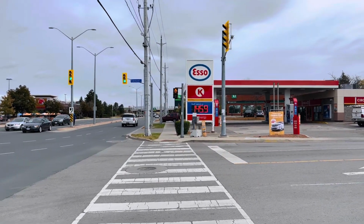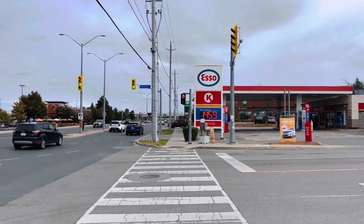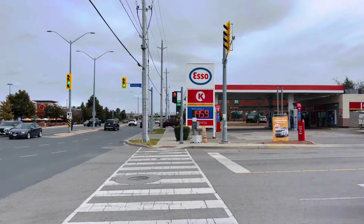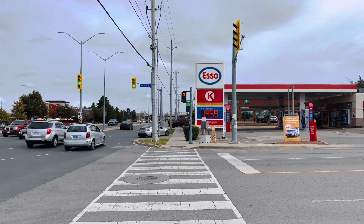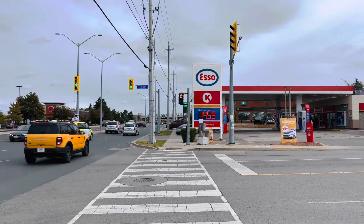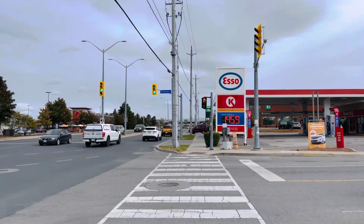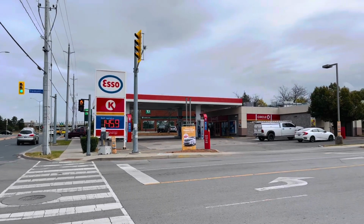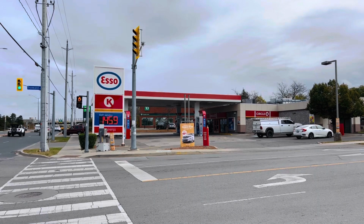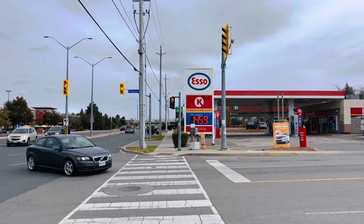You can see the price of gas today is $1.45 per liter, which has gone down a little bit. It was almost like $1.60 the other week. It's pretty up there, but now it's gone down a little bit. And they also have a Circle K at the Esso gas station for your convenience. They have good slushies there.